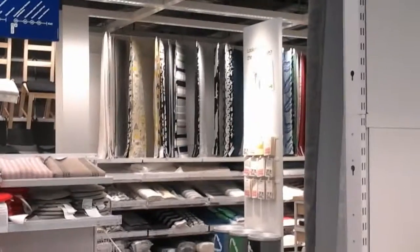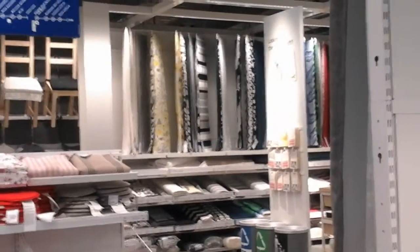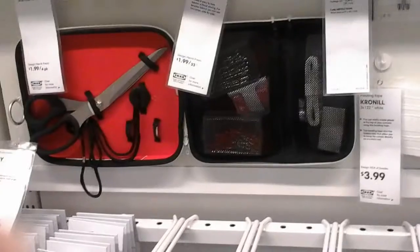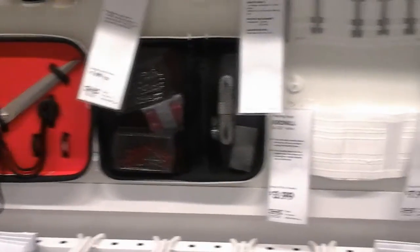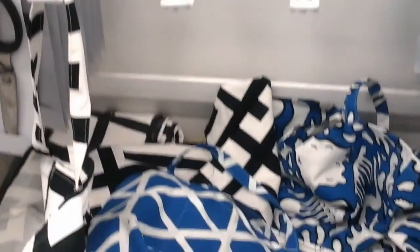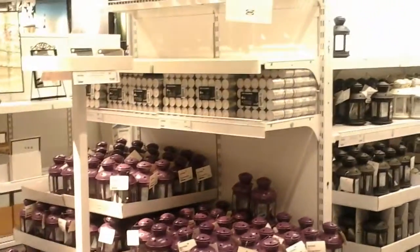Now I'm in the textile section. All they had upstairs was like closet furniture, and I have to keep following the maze, I guess, to get to the bookcases and stuff that I want to look at. Since when do they have sewing kits? Lots of lanterns. I already saw the self-serve area over there. I got to that quickly, so I'm not sure how to get to the area I do need to get to.